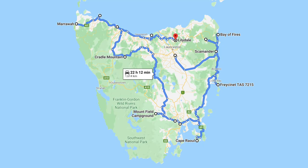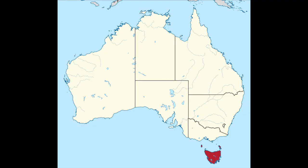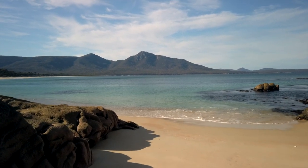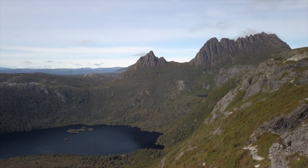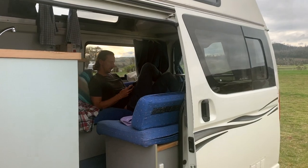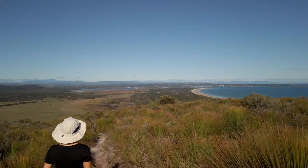We circumnavigated the island from Launceston to the eastern and southern coast, Cradle Country, the northern coast, and back to Launceston. Tasmania is a small island state of Australia. This island is filled with beautiful beaches, craggy mountains, and adorable wildlife. Here's part three of our trip and our favorite places to experience in Tasmania.